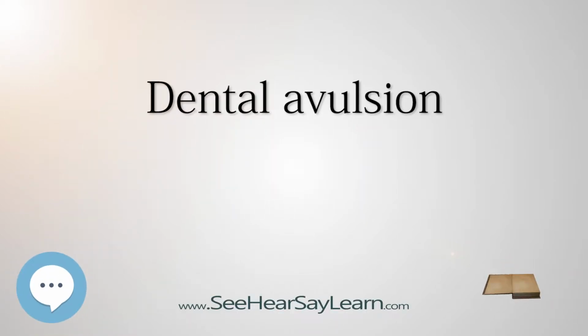Dental avulsion is the complete displacement of a tooth from its socket in alveolar bone owing to trauma. The treatment for permanent teeth consists of replantation, immediately if possible. Deciduous teeth should not be replanted due to the risk of damaging the permanent tooth germ. Immediate replantation ensures the best possible prognosis but is not always possible since more serious injuries may be present.